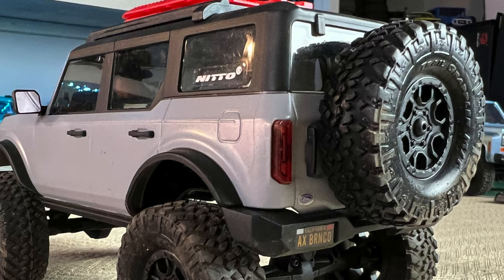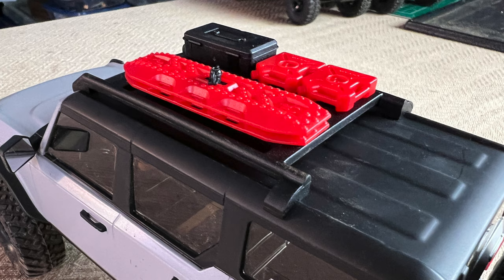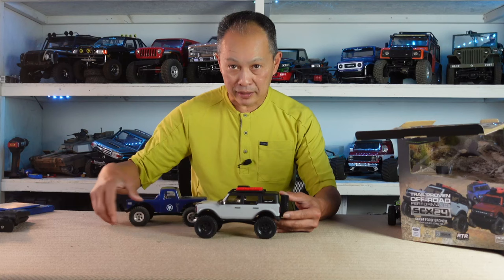A company called FMS has been making waves with their hard body machines. More detailed, more opening stuff. You can open hoods, doors, whatnot. And you can produce textures that are much more realistic than a plain Lexan plastic body. So here it is, $160. Let's see what we get for our money.